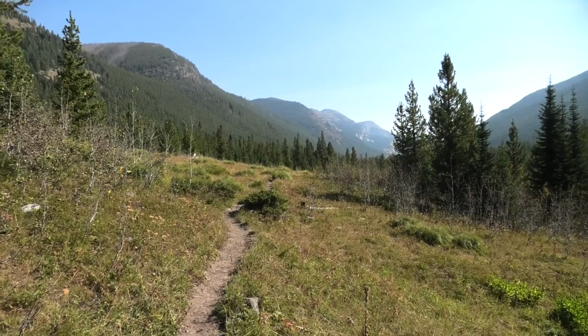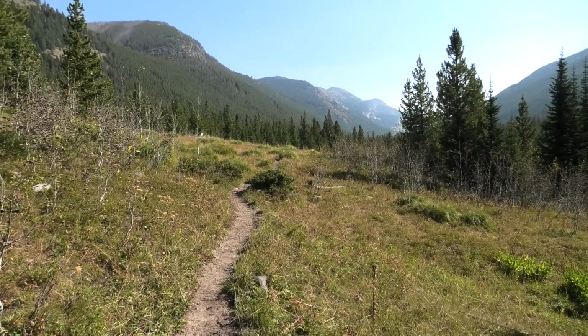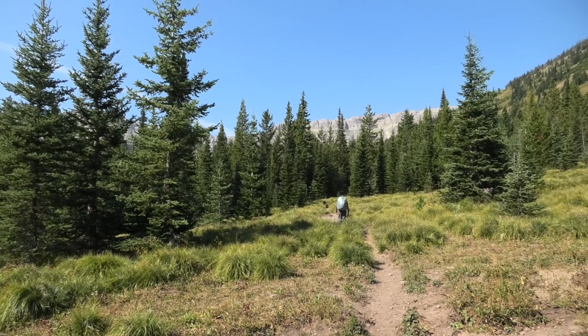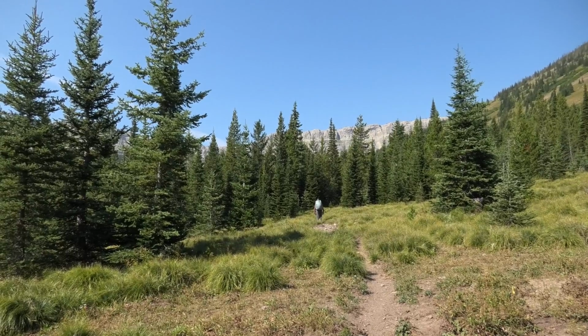It's probably the last water before the Chinese Wall. So I think now begins the serious climb up for about 2 miles. Here's another glimpse of the wall. We're getting that much closer. Gradual climb so far, but it's going to get steeper, I'm sure.